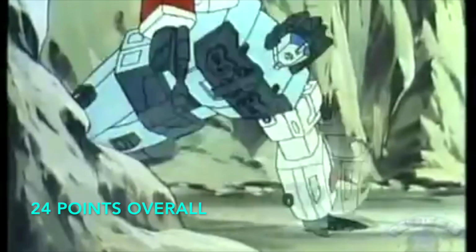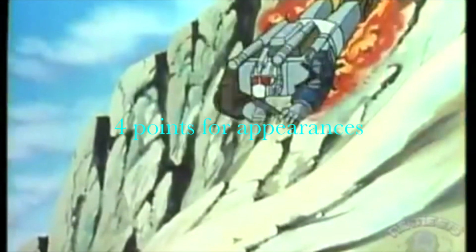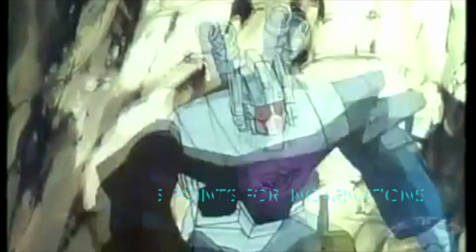Defensor barely beat Predaking with 24 points, 5 for toys, 4 for appearances, 10 for component forms, and 5 for incarnations. He may be good, but there are better combiners than him.